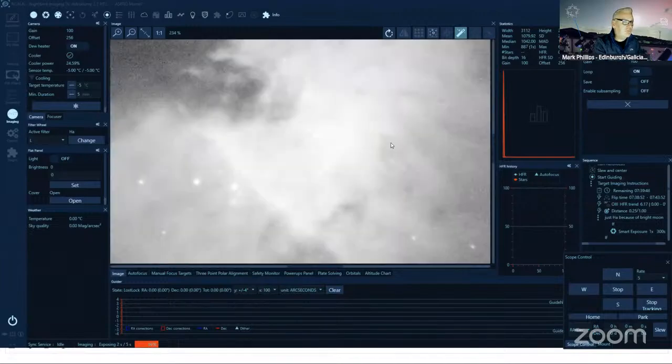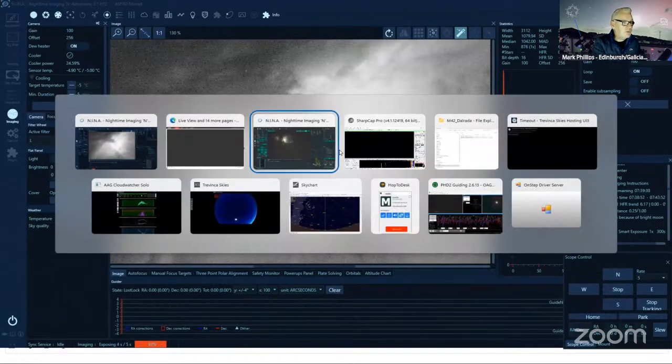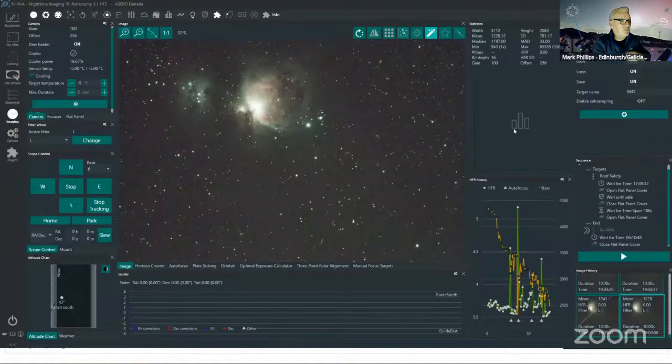On this telescope, we also have another telescope side by side, which is a wider field one. And if I bring that up here, it's got a color camera on it, and there you can see it's not exactly aligned to the center of the Orion Nebula, but it's a much larger field of view, and it gives us a nice color image as well. So if I loop that, then what I can do is start to build up a nicer picture of that by doing some live stacking.